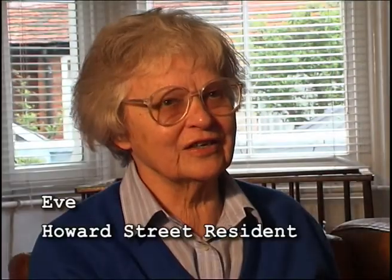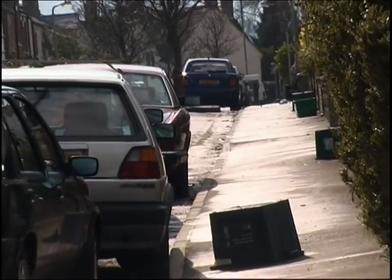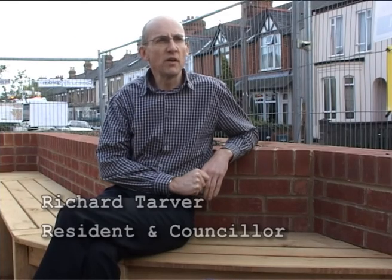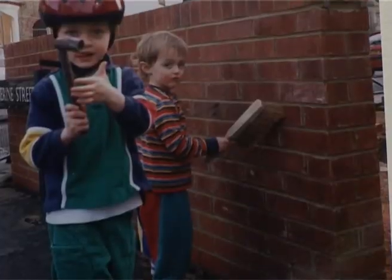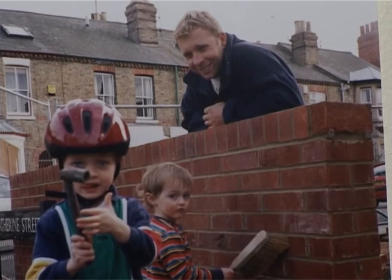I think it's a very good idea indeed, because it's a sort of effort to get everybody to know each other, really. I think it's a great idea. I think it's improving the space that was already there. I think it's great because it's been there for ages, wasn't looking nice. To me, as an individual living in Howard Street, it lifts the whole street to have something like this provided. And as a councillor, it's very exciting because it shows what can be done by communities to improve the area that they live in.